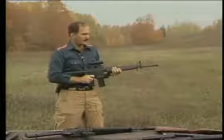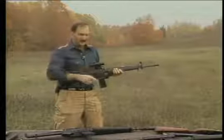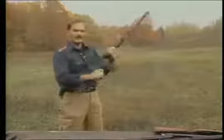Quite distinct. This one's painfully loud if you're not wearing earplugs like I am. That one is comfortable to shoot. It's a heck of a difference. That's why we gentlemen prefer suppressors.